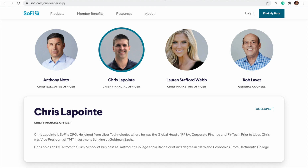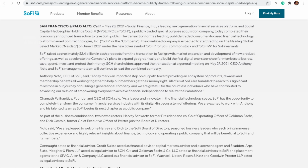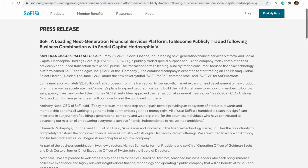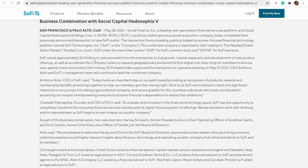If we look at SoFi here with some info that they put out about going public, they're talking here about the money that they raised, but they're also talking about that the company plans to expand geographically and build the first digital one-stop shop for members to borrow, save, spend, invest, and protect their money. So keep that in mind. These are the areas in which SoFi is going to play a role.